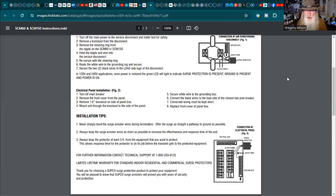So, wrong answer. I hear these wrong answers put out all the time, so I am trying to correct the record here. Now, this is showing you the general connections for how to connect a surge protector to your house. This is the general wiring diagram for one here. And they do show it at the surge arrestor on the side.